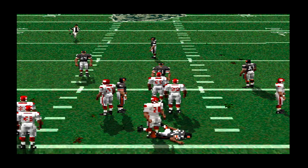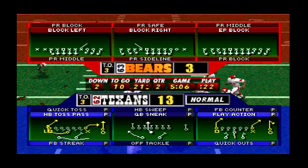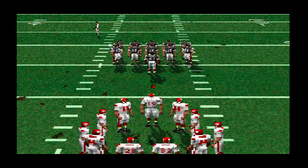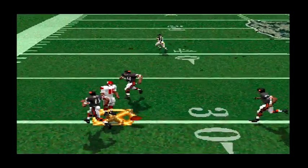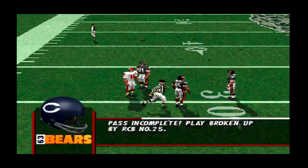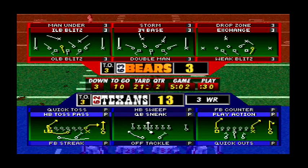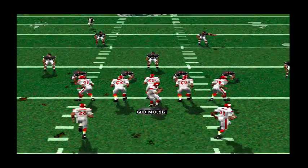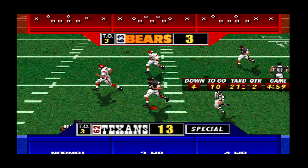Number 65 with the tackle. So it's 2nd and 10 at the 21. They were lucky that one wasn't intercepted. Great defensive play by number 17.